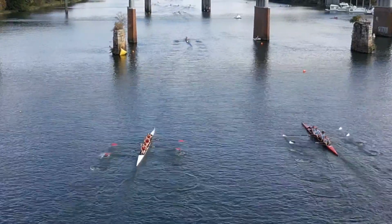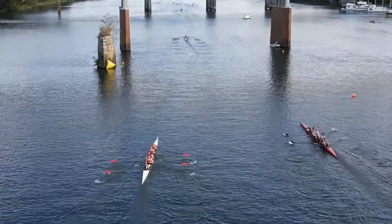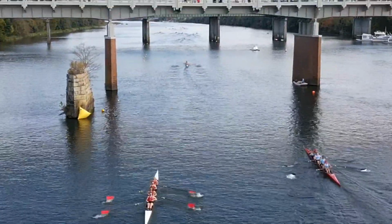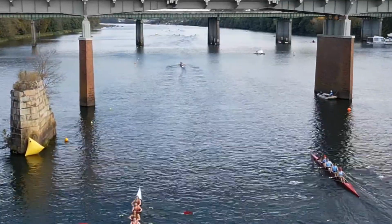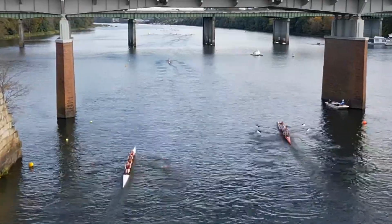Look at that. Focusing in on our athletes and missing the drama. Looking strong. Now that is a great motivator. Head to head with a boat. It's not time to empty the tank yet. Oh, it looks like the other team is also motivated. They do not want to give up that position.